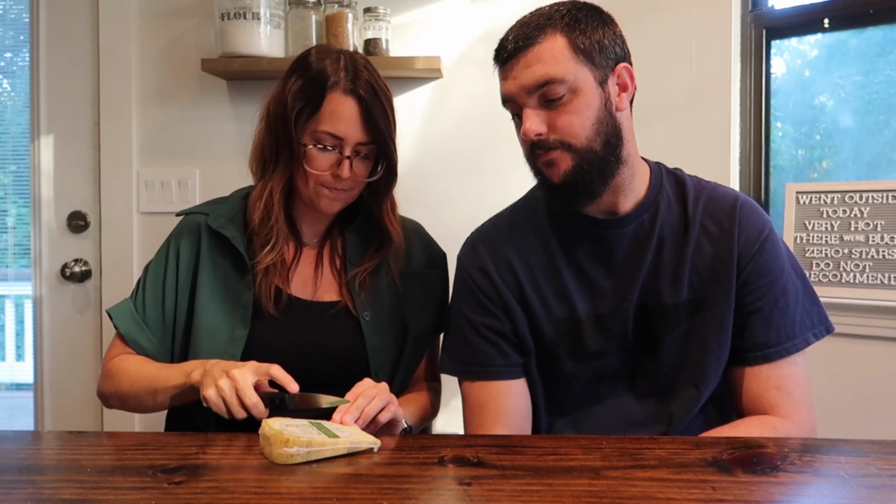Okay, so we have another cheese to try this week. This one is the artisan cheese with basil, thyme, and rosemary. Those are my personal top three herbs, so I think I'm going to really like that, but let's give it a try.